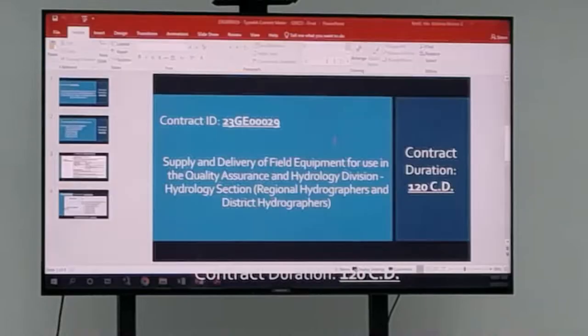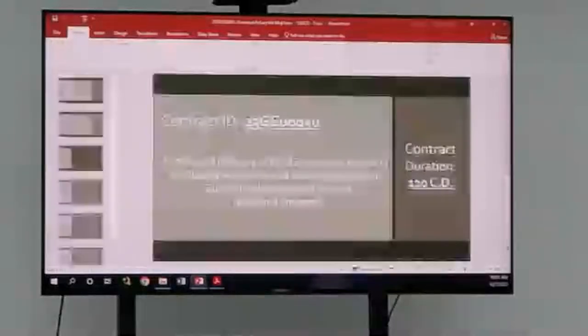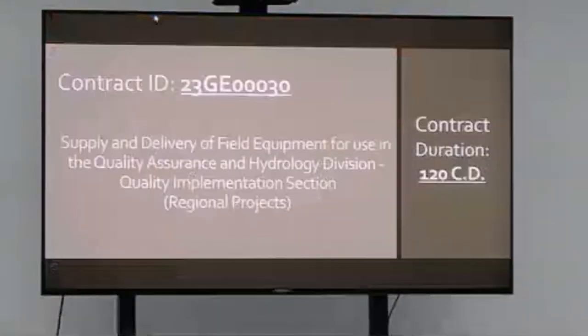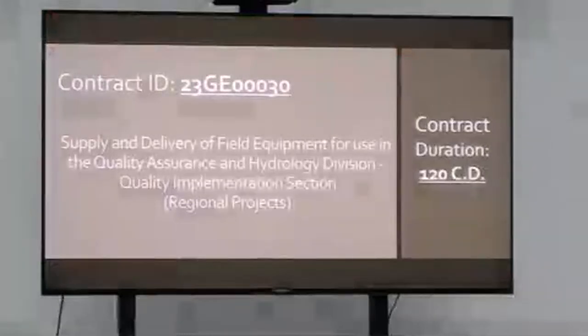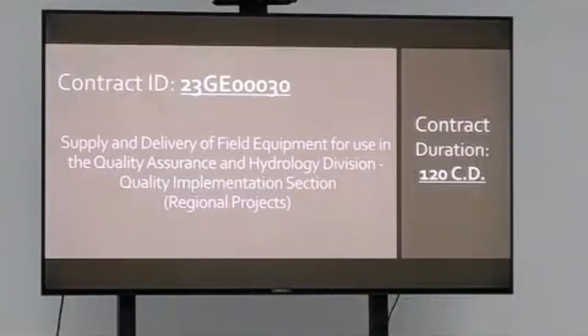And lastly po, for UA po, yung contract ID na 23GE00030. Supply and delivery of field equipment for use in quality assurance and hydrology division, quality implementation section in regional projects. Contract duration po niya is 120 calendar days.